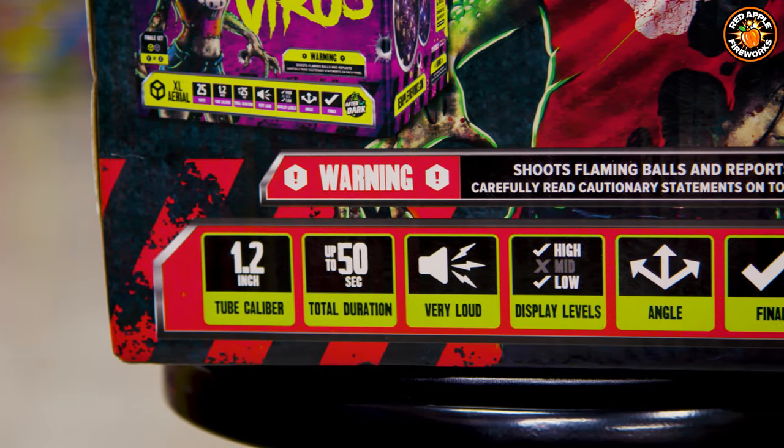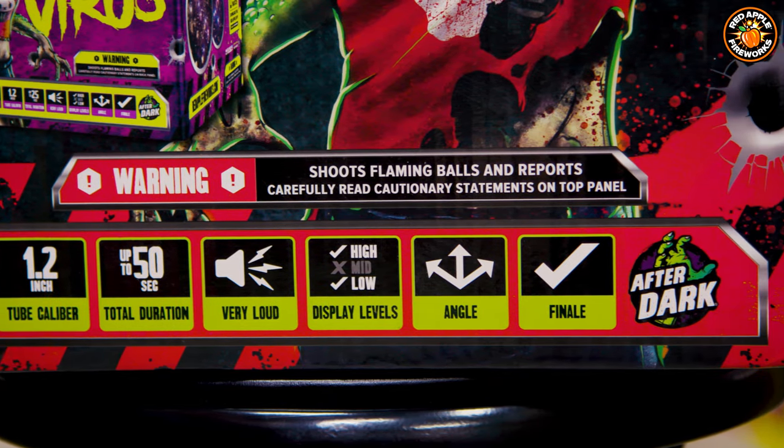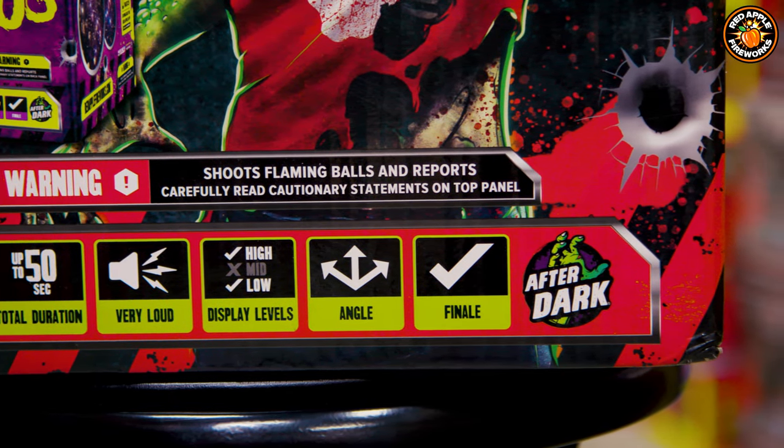You light them one right after the other, you're looking at up to 50 seconds of duration. Very loud volume, of course, low and high level display. And of course, it's a red apple item. We do have a built-in finale.